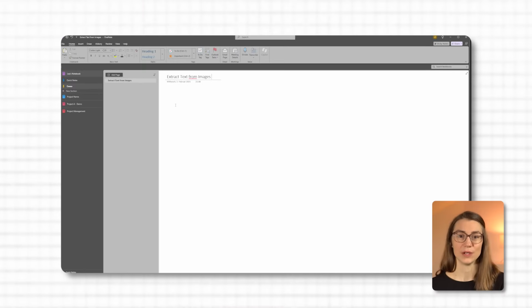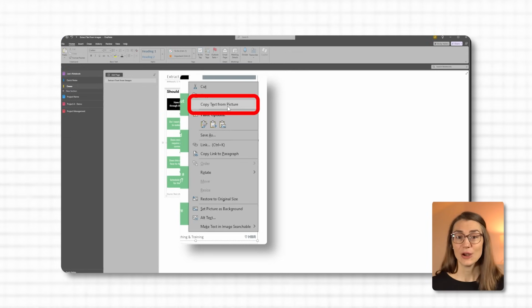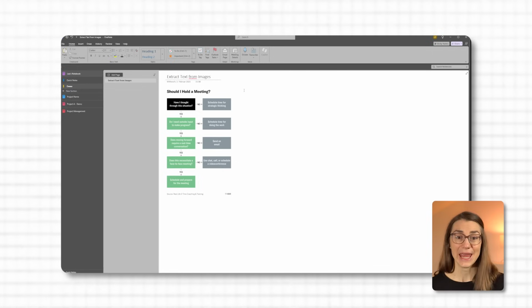Here's how it works. First, insert your image into OneNote by going to the Insert tab and selecting Pictures, or just right-click and paste whatever you have in your clipboard. Once the image is in your notebook, right-click on it and choose Copy Text from Picture. OneNote will instantly extract all the text from the image and place it in your clipboard. You can then paste it wherever you need, into another section of your notebook or into a Word document, email, or whatsoever. This is perfect for pulling details from receipts, business cards, or even slides from a presentation.